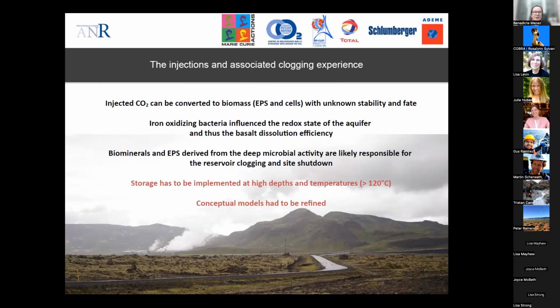What we have also seen is that the bloom of iron oxidizing bacteria really shows that we have an influence of the microbial activity in deep aquifers on the global redox state of the groundwaters. And this redox state is important for fluid rock reaction because we know that it can influence the dissolution rates of basalt, basaltic minerals, for example. So this is something that is impacting the overall process.